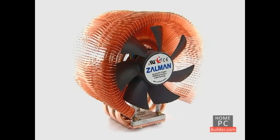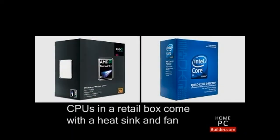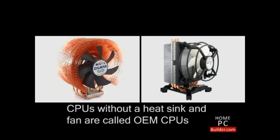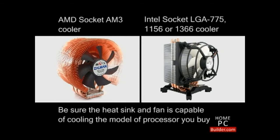The CPU also needs to be cooled. This is done using a metal heatsink attached to the top of the CPU that radiates the heat away from the processor with the help of a fan. If you buy the CPU in a retail box, it will come with a heatsink and fan. If you buy a CPU without the heatsink and fan, also known as an OEM CPU, be sure to buy a cooler that is made for your CPU and that it's capable of cooling the model of CPU you choose.